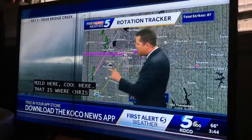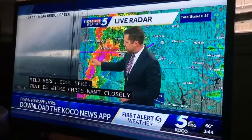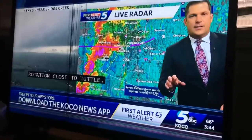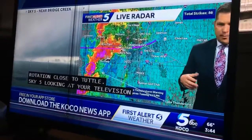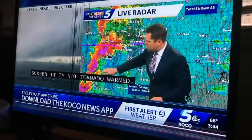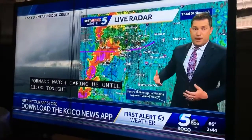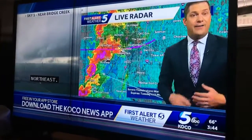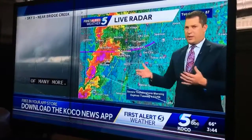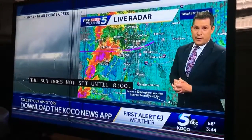So definitely want to watch that one very closely as it continues to make its way up to the northeast. Still finding some areas of rotation very close to Tuttle. That's what Sky 5 is looking at there on the left-hand side of your television screen. It is not tornado warned. However, remember, we are dealing with a tornado watch that carries us all the way until 11 o'clock tonight. So storms are moving up to the northeast. This is going to be the first severe thunderstorm warning of many more. Right now, it's only 3:45, and our sun doesn't set until after 8 o'clock. So we still have many hours of daylight, many hours of an unstable atmosphere to battle with.